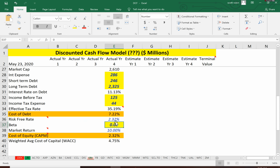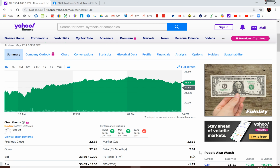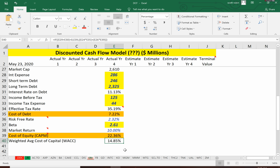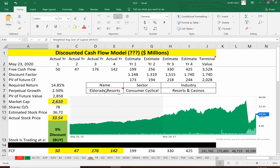Now, we need to figure out the cost of equity. I imagine they probably have a high beta. Yeah, really high, 2.61. So that means it moves 2.5 times the market. So the capital asset pricing model is 22%. That's the cost of their equity. So when you blend the cost of debt and the cost of equity together, and you blend it based on the weight of the debt and equity, and it's actually 50-50. It can't be exactly 50-50. It just rounds to 50-50. So the cost of getting money is 15%. So the weighted average cost of capital is 15%. So you discount the future cash flows by that 15%.